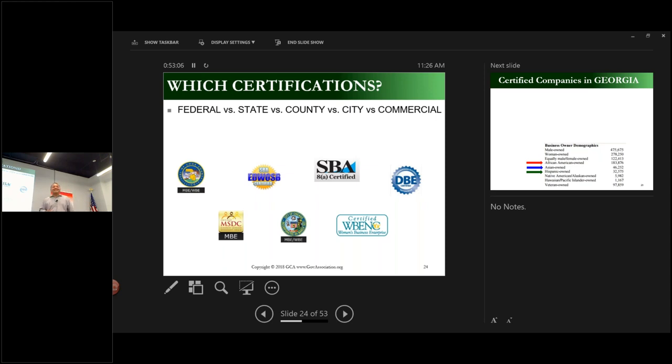That's good. Now, county level, DeKalb County has what? What's their certification? LSBE, which stands for Local Small Business Enterprise. Gwinnett County, what certification do they have? They don't have any. That was a trick question. Good answer. Gwinnett County does not have any certifications.